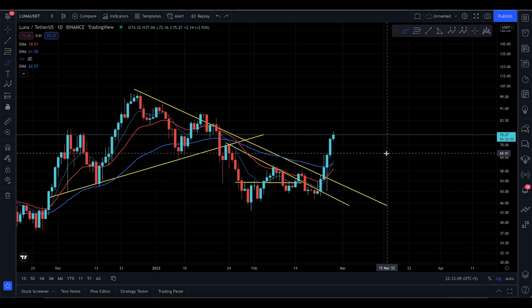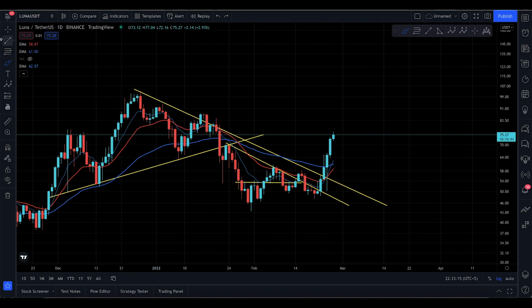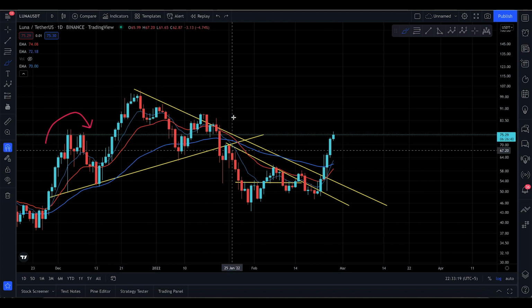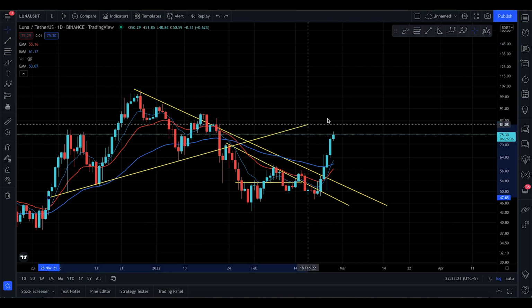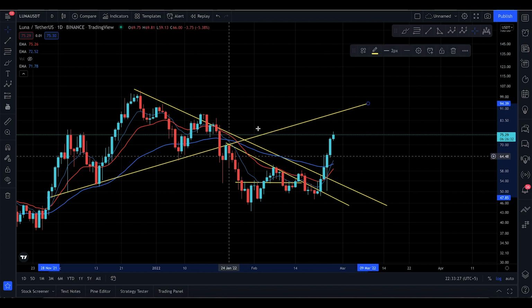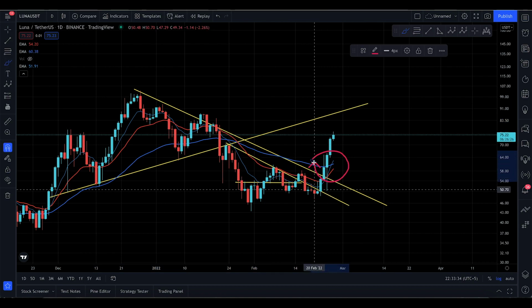So one thing is quite clear at this point of time, what this thing is doing: we do have this left shoulder, this head, and the right shoulder, and potentially you might even go back to the resistance level of the neckline. Understand that. But there's something that I want to tell you. You are very far overextended from the EMAs.